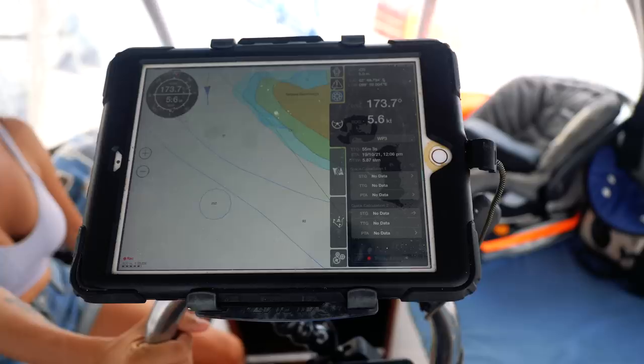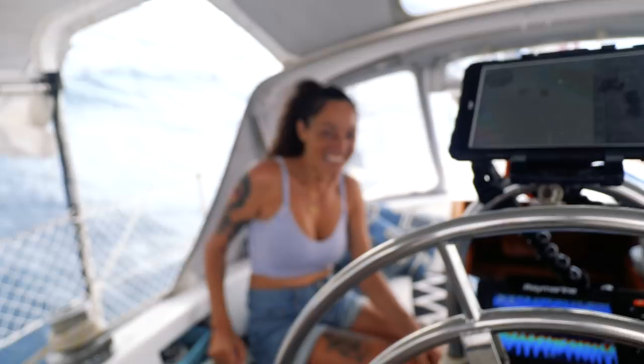The challenge. Whoa. Yeah. This is why we don't have a good camera, because it's hard. I'm learning the challenges of trying to film whilst we're out at sea.